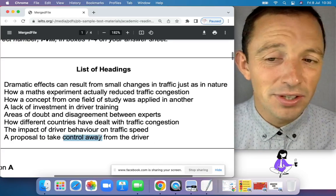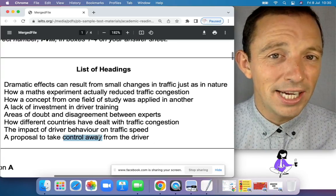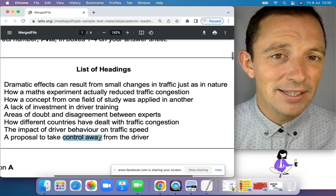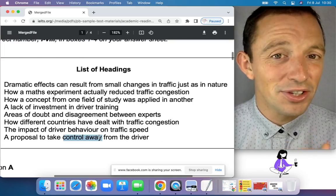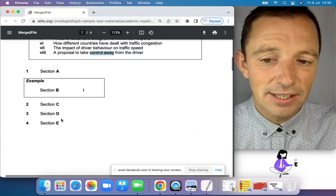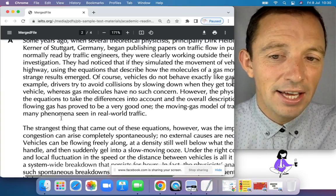So they are the options. It's difficult to remember all the options when we are reading the text, but it's also important to keep in mind all of these options. It's necessary to understand the headings very clearly. Okay, let's continue and let's begin with paragraph A.